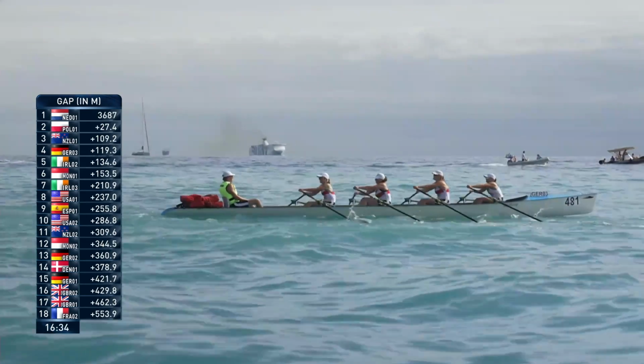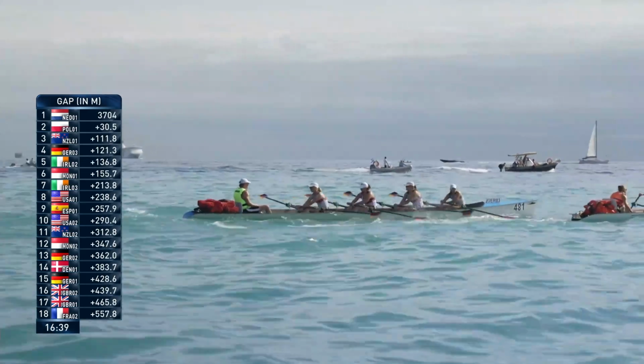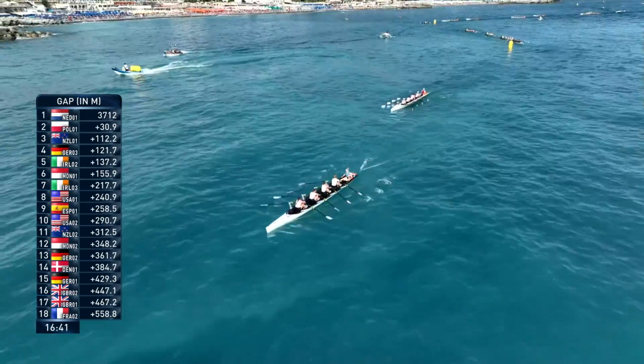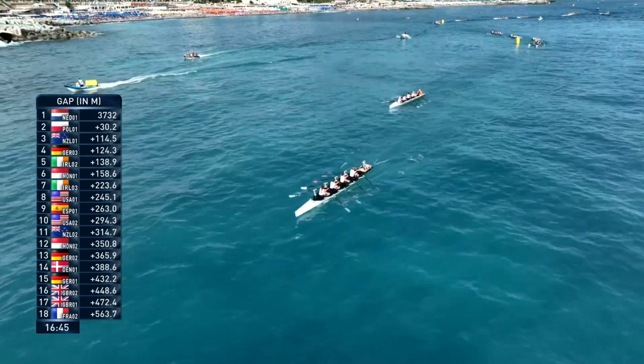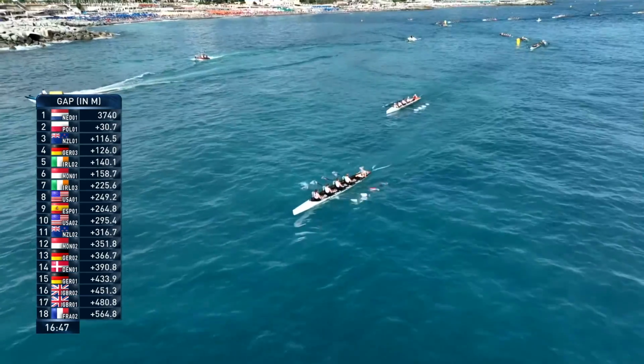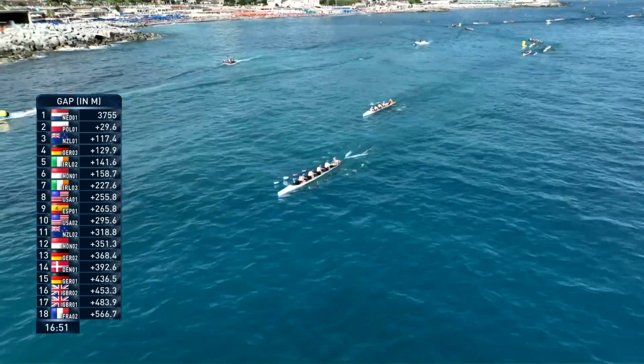It's less than 500 meters to go. Probably one or two turns, and then it's already the straight line directly to the finish. So the first and second places are secured by both crews of the Netherlands and Poland. I don't think there's going to be much change here.